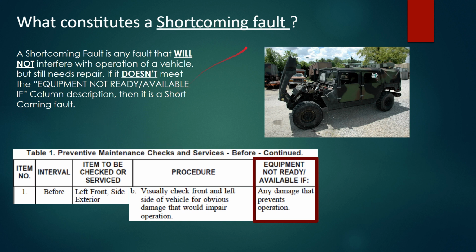This is what constitutes a shortcoming fault. And I would say that this would be like it says right here, it's something that's not going to interfere with the operation, but it does need to be fixed. Like if a door handle's broken off, but it still latches. You'll see that with the soft door Humvees, where somebody's improperly tugged and pulled and jerked or smashed or kicked it, and it just snaps the handle off. The hook latch is still there, but you've broken it, and now it needs to be fixed.